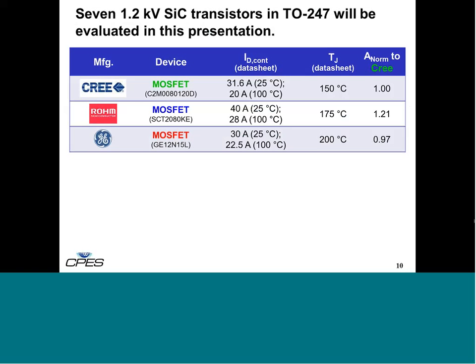The characterization results of three different silicon carbide MOSFETs from Cree, ROHM Semiconductor, and General Electric will be discussed. Listed in this table are the continuous drain current ratings and maximum operating temperatures of these devices according to their respective data sheets, where it can be seen that the GE MOSFET is rated for 200 degrees C operation.